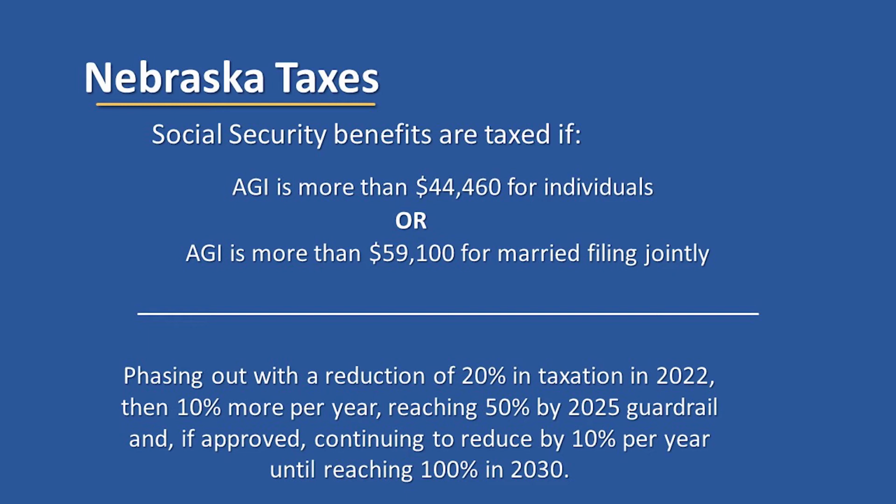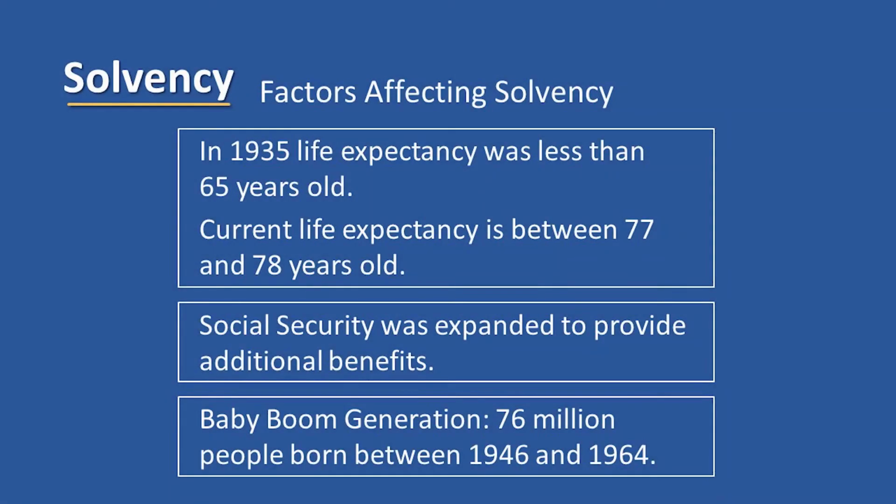Nebraska Department of Revenue. In speaking about Social Security, we must address an issue that everyone is concerned about: solvency. People want to know if the program will be solvent enough to be around when they're old enough to take benefits. One factor affecting the solvency of Social Security is life expectancy. When the Social Security program started in 1935, the life expectancy was 12.5 years past age 65.